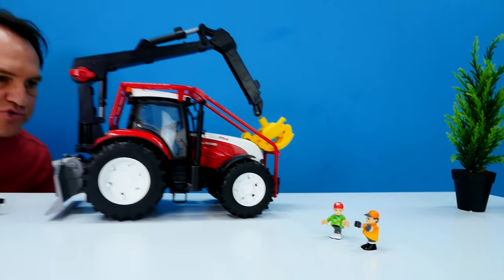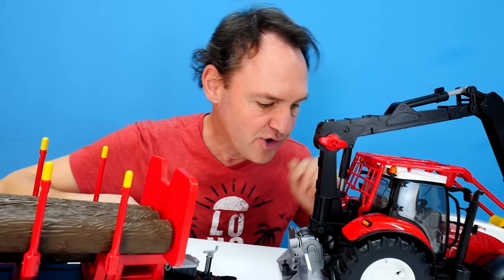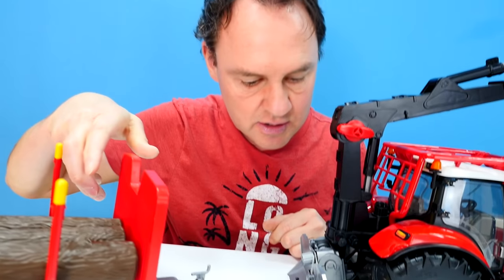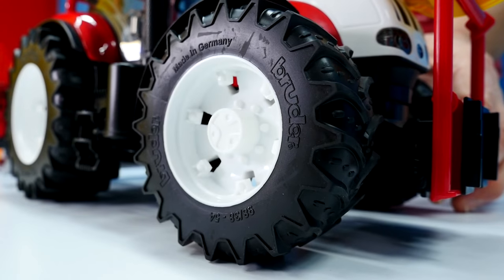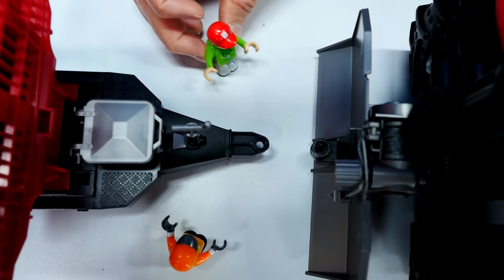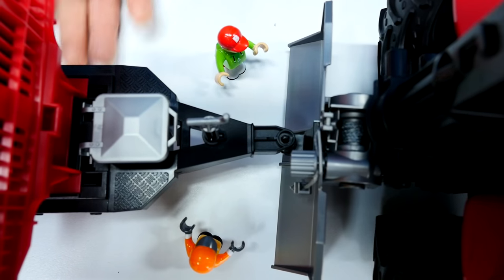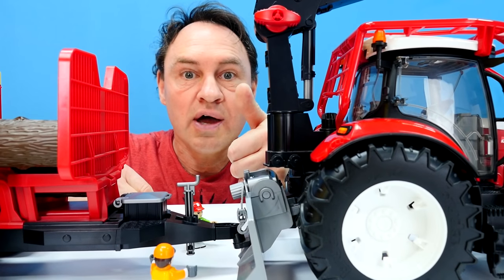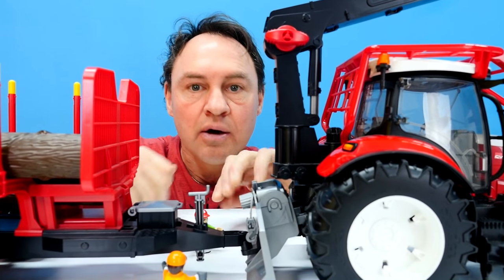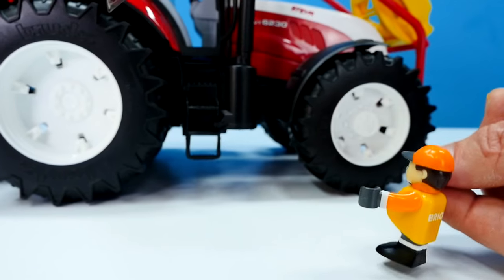Oh, great work, Tractor. You've put all the logs onto the trailer. Super Tractor. Look, we just need to connect the tractor to the trailer. Can you back up, Tractor? Come back, Tractor. Come back. Come back, Tractor. Super. Great. I think the tractor and the trailer are connected strongly. Wonderful. Now you guys, do you want to get in the tractor?